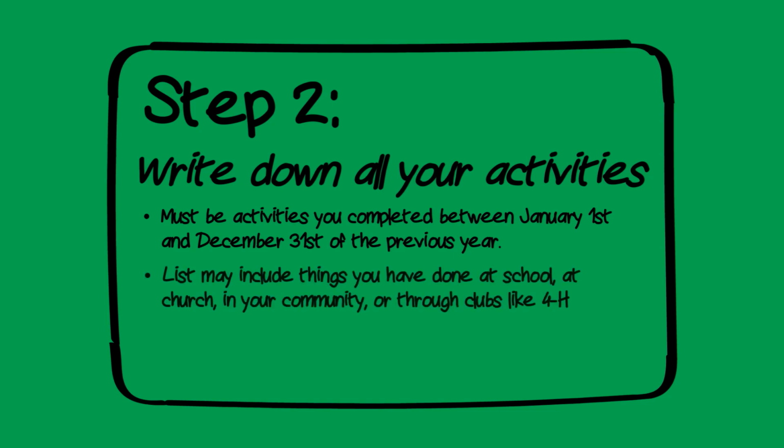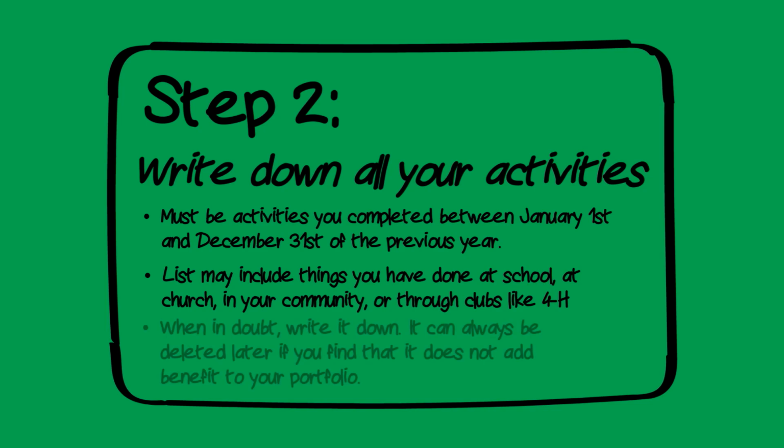Your list may include things you have done at school, at church, in your community, or through clubs like 4-H. Remember to write down anything that you think might be important. When in doubt, write it down. It can always be deleted later if you find that it does not add benefit to your portfolio.